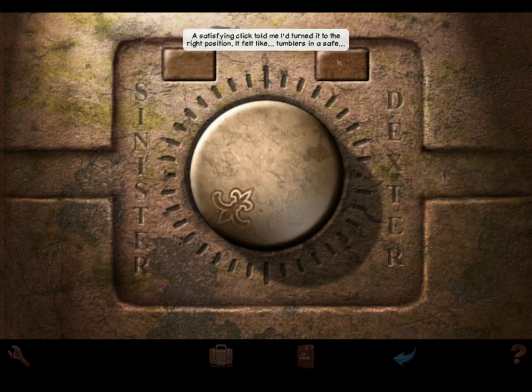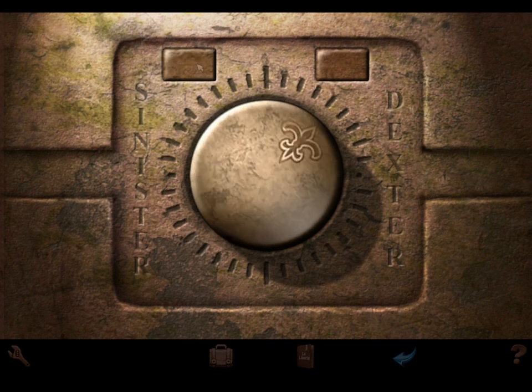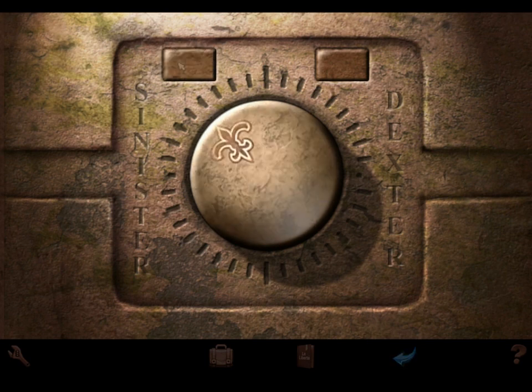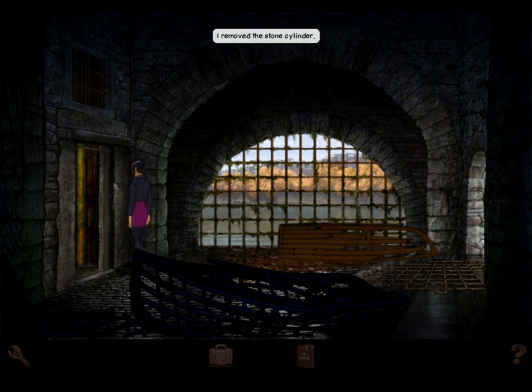A satisfying click told me I turned it to the right position. It felt like tumblers in a safe. Another click, another step closer. I love the sound of locks clicking open. I removed the stone cylinder.